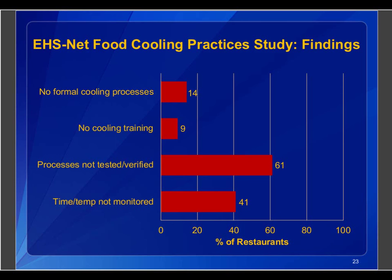9% said they had no cooling training. They didn't provide training to their food workers. And that's actually not a bad number if you think about it. 91% of restaurants did provide this training. However, in 61% of restaurants, the manager said they did not test or verify their processes. So they had no particular confidence that their process was actually cooling food to the right temperature in the right amount of time. And then 41% said that they did not monitor the time and temperature of foods as they were cooling. So again, we've identified some gaps in cooling practices that we'd like to see addressed.